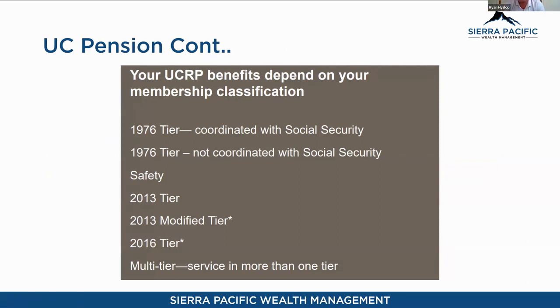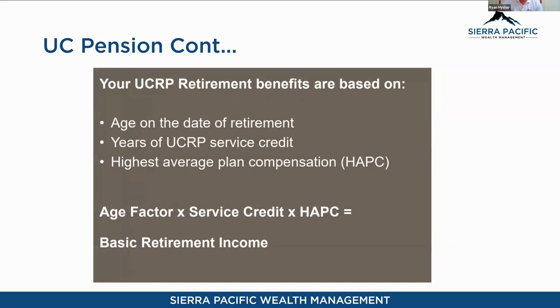There are several different tiers based on when you began your employment at UC. Specifically, the tiers that modified the pension significantly in 2013, 2016. I won't go into the facets of each one because I'm going to give you a website you can go into. But let's discuss how your pension is determined, right? So it's determined based on the age of the date of your retirement, the years of UCRP service credit, and then what's called the HAPC, or the highest average plan compensation, which I believe is the last 3 years of your working career at UC.